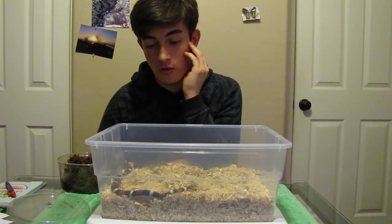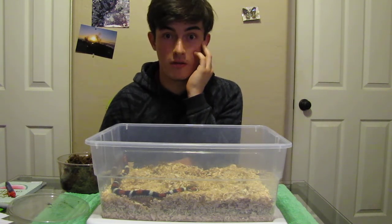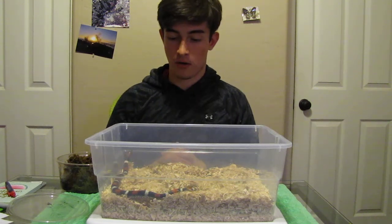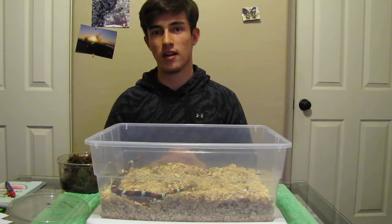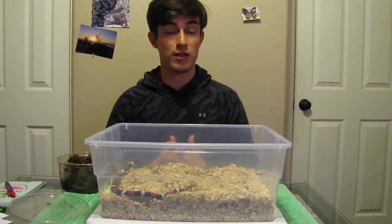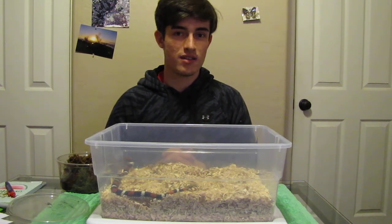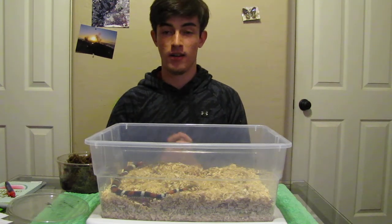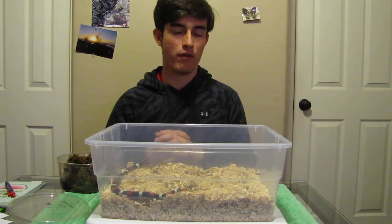So tricolored hognoses, they mature in 14 months. Females in 14 months are ready to breed. I've heard some males being as ready as 11 months, but it kind of depends on how much they eat. And I'm going to stand by the 14th month mark, because that's what David does, and he's super successful at this. He's produced some of the best, highest quality tricolors I have seen, and I think he's the only breeder in Arizona. He's the only one that I know of.